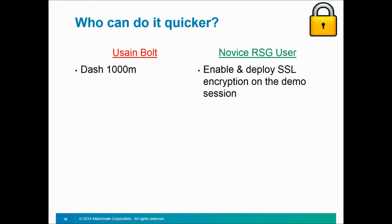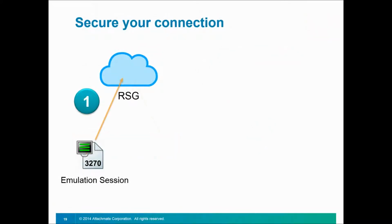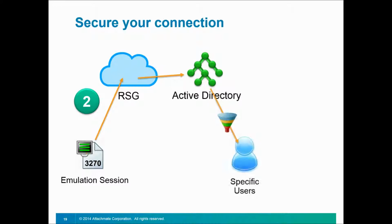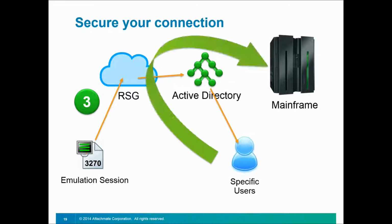Usain Bolt dashing 1,000 meters or a novice RSG user deploying SSL on that demo session. In the previous 2 demos, you saw how easy it was to publish a session up to RSG and then use Active Directory to filter that to just specific users. In the third demo, you're going to see how you can secure that data in transit between your endpoints.